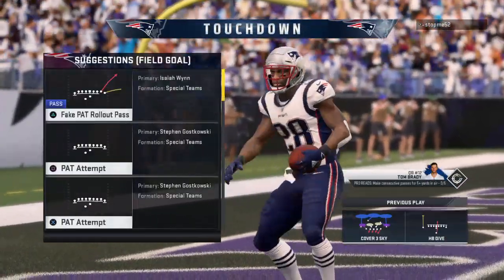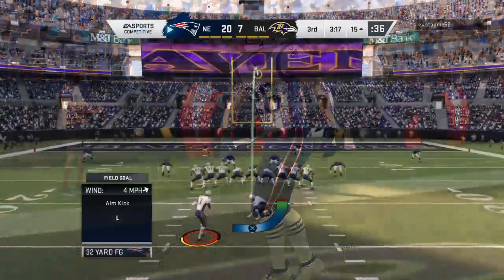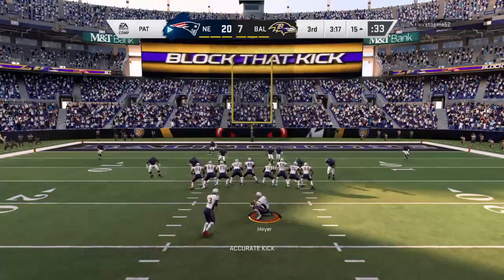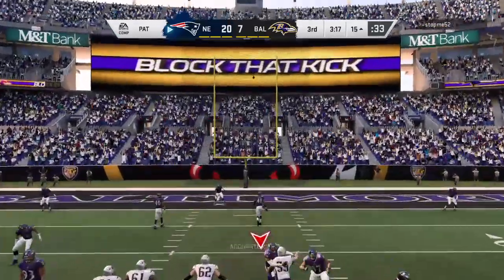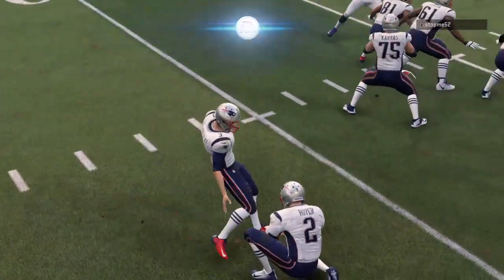The way in. Touchdown, New England. James White, his second touchdown tonight. And the forced turnover on defense leads to 6 points. Gostkowski with the extra point, and it's now 21-7.